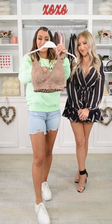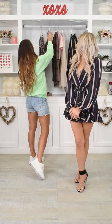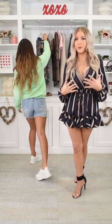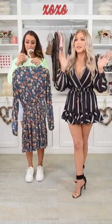So you don't need a mean bra with underwire underneath this one, which I personally have to wear under a lot of my bralettes, so it's nice to not have to. But I was going to say for that bralette, it has a lot of support for being a bralette. Like she was saying, sometimes they're very stretchy and they don't really hold you in well. That's something I have a problem with, but this one I don't have a problem at all, so it's really good.